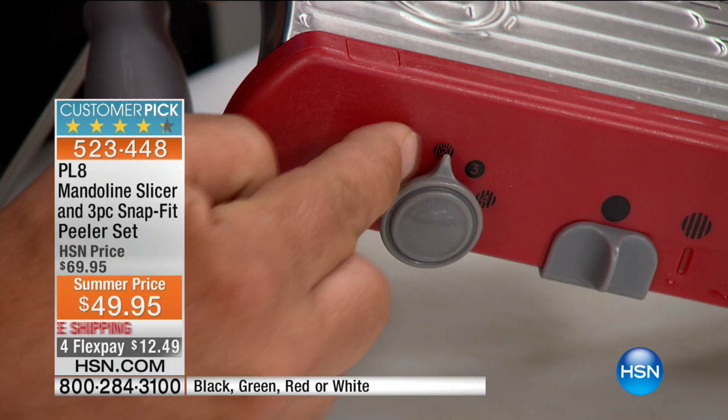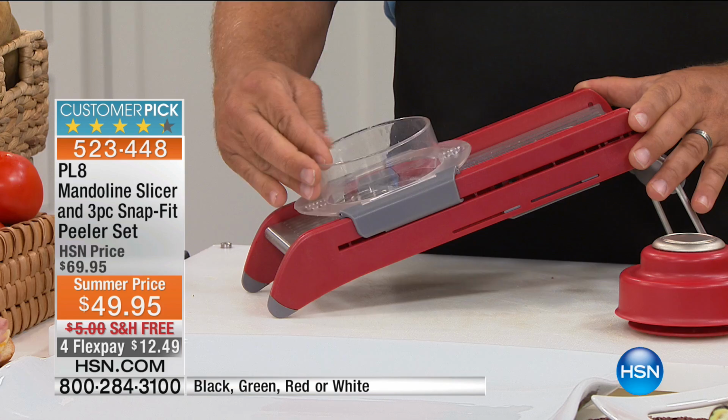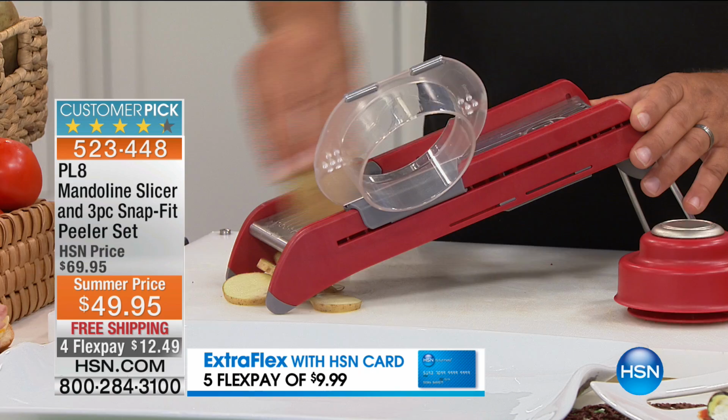So if you go thickness slice number 1, 2, 3, and 4, you can go all the way to a super thick slice like this, but here's how easy it is to use. Now, this little guide flips up and down like this, so you can get it out of the way if you want to. Take a potato, tomato, onion, whatever you wish, just start at the top of the machine, slide it down to the table, back up to the top, down to the table, and every time you slide it through, it takes a slice off that potato.